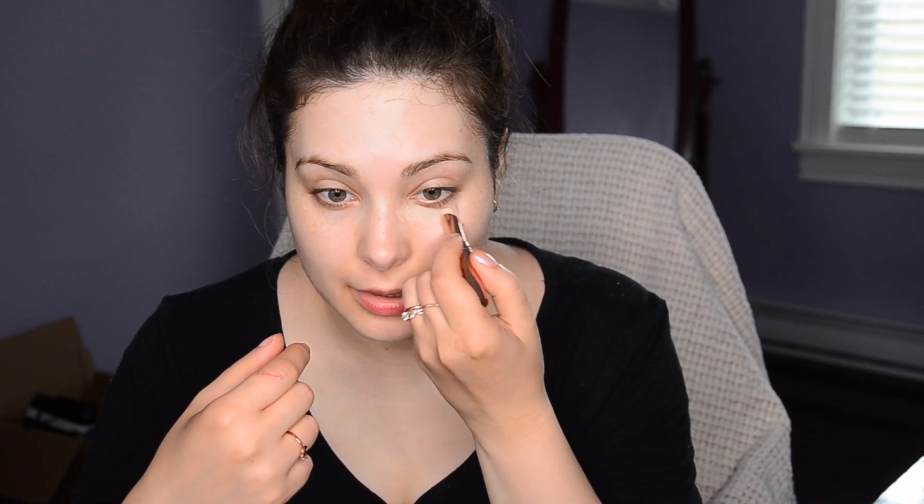The coverage is very light. So, you know, this is not a concealer that you use for tons of coverage. And I'm going to add some under my eyes, around my nose, and through the center of my face, just very slightly. Again, this is not a makeup look that is going to be very involved.